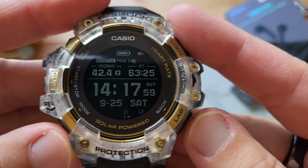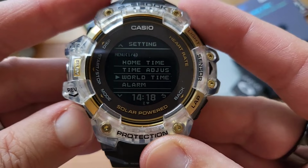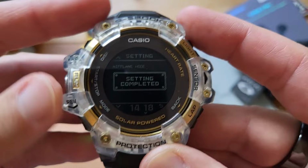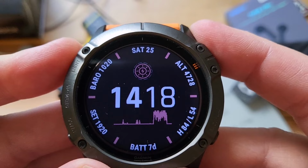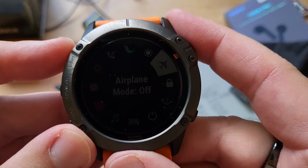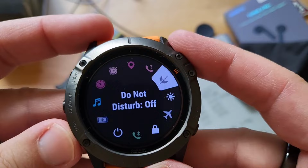One thing that does bug me, let's say you want to put into airplane mode or do not disturb, you have to come in here and just keep scrolling through all these pages, then choose airplane mode and then say on. I mean, that just took a lot. Whereas with Garmin, they have the control wheel, long press, boom, I'm in airplane mode. And then to go out, it's just that easy as well. Now I'm off airplane mode, or I can quickly go into do not disturb mode as well. Turn it on, turn it off, all that fun stuff. I can even quickly go into battery saver mode.